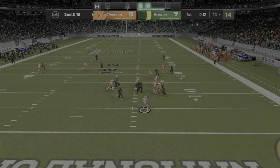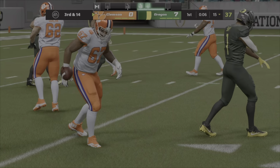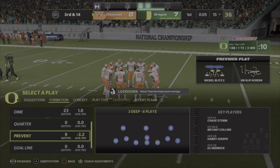Another try after the first down sack. Taylor, they set up the screen for Henry. Wow. And Henry's hit. He lost the football. But thankfully, it is corralled by the offense, so they will, in fact, hold on to the football.